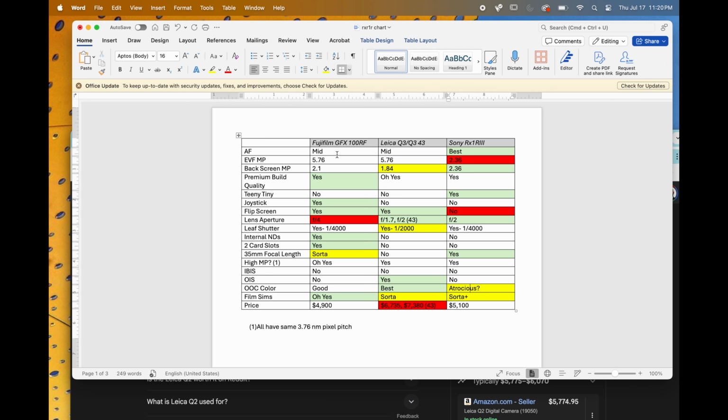So as you can see here, it kind of looks like the Fujifilm GFX100 RF is your best choice. It's got 6 green positive points, 1 yellow, and 1 red. The Leica Q3-43 has 4 green points, 3 yellow, and 1 red. And then the new Sony RX1R III has 5 green points, good points, 2 red points, and 2 yellow in the middle, question mark points.